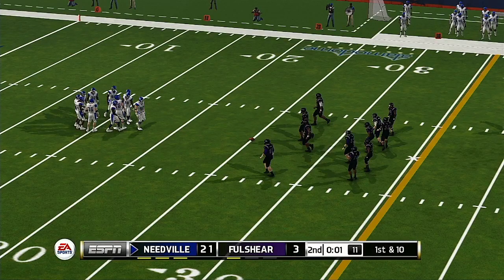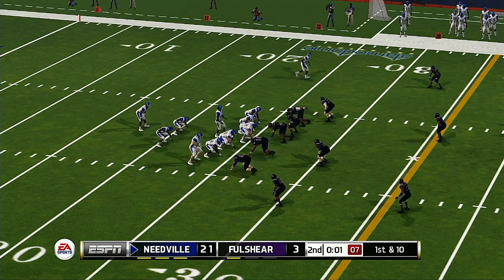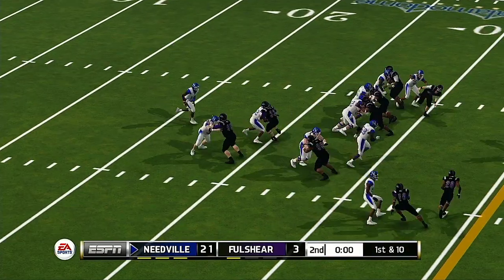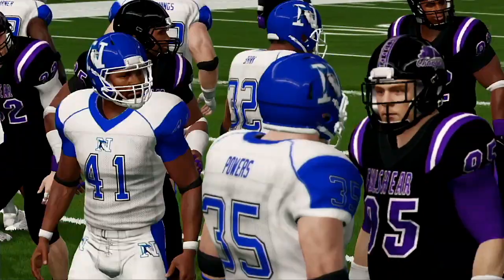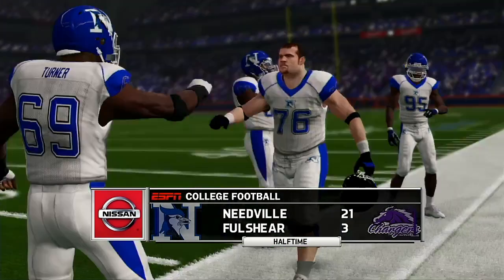And here comes the offense again. They'll try to make it 2 touchdowns in 2 possessions. As long as this quarterback has time to throw, then you can guarantee that he'll find the open man. First half comes to a close as they head to the locker rooms. 21-3.